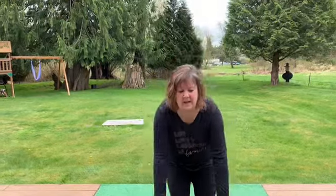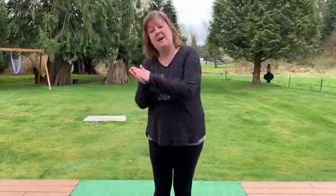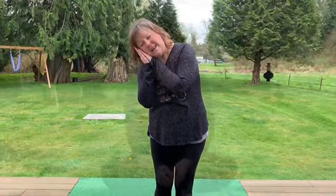Let's try that one more time. I'm a little sunflower, look at me. Here is my stem, here are my leaves. When the sun comes out, I tilt my head. When the sun goes down, I go to bed.